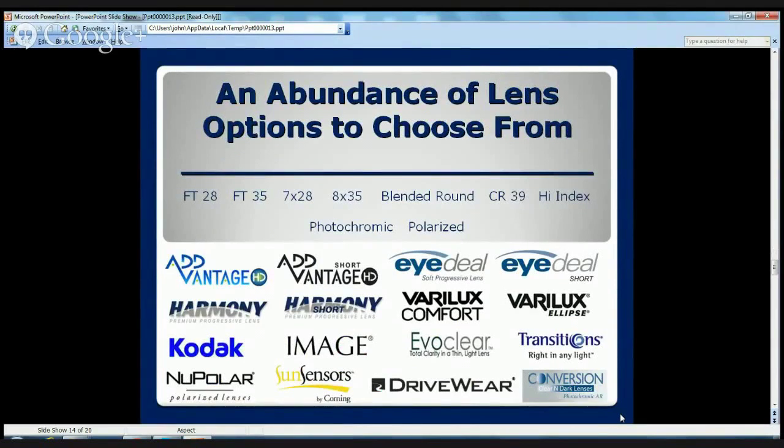With the system, we have an abundance of lens options to choose from. So as we mentioned, flat top 28s, 35s, trifocals, blended round segs, different lens materials such as photochromics and polarized lenses, and then a wide variety of progressive lenses. The one that's used the most is the new Advantage high definition progressive. So it's very similar to the digital freeform lenses, but at a fraction of the cost. So you can offer the same quality that you're used to and still offer the service that the full lab will afford you.